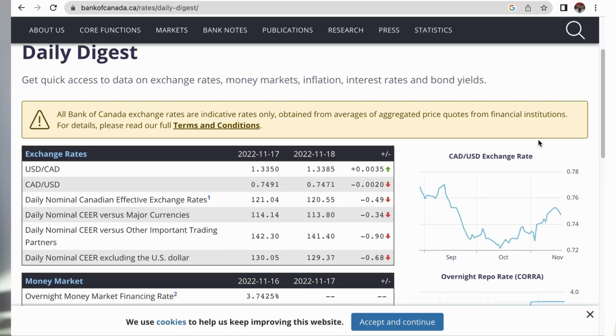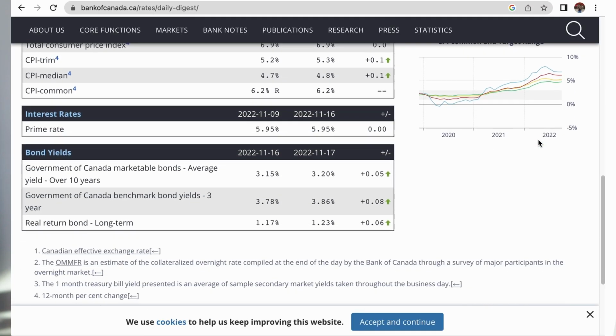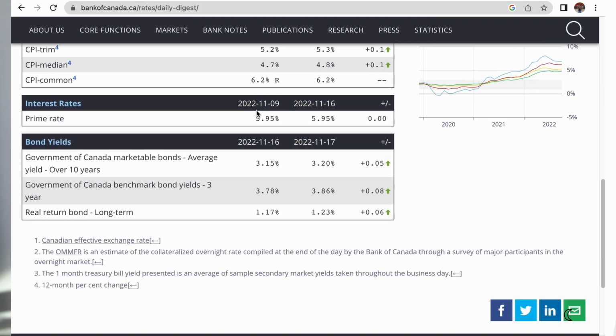The current interest rates from the Bank of Canada for a mortgage are about 5.95%. This is up quite a bit from the previous year. When I purchased my condominium about 2 years ago, my interest rate was about 1.74%. This was during the pandemic. I think we all kind of know that interest rates were quite low. So you can see that they've gone up a substantial amount. This is a big thing to take into consideration if you are looking to purchase property.